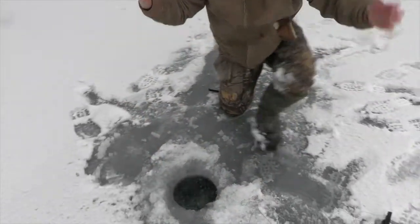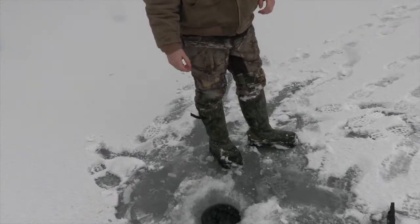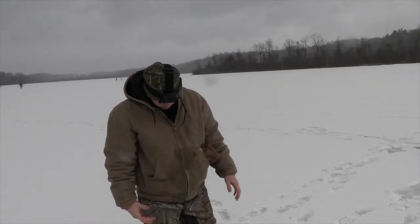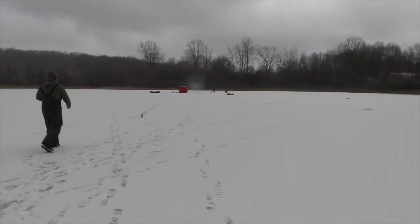Get it! No! Oh. Broke it. I got a picture of it. That was a big fish. Oh no. Need a hook? What? Yeah, I broke the line. Broke the line? Yeah. Holy cow. That was a 24, 25 inch pike, that was easily. A big pike. Yep. That was a bluegill too. Dang.